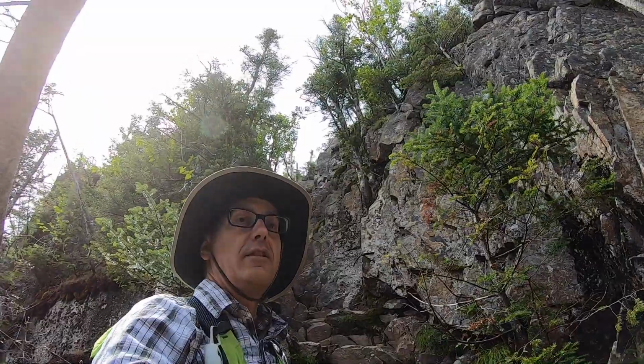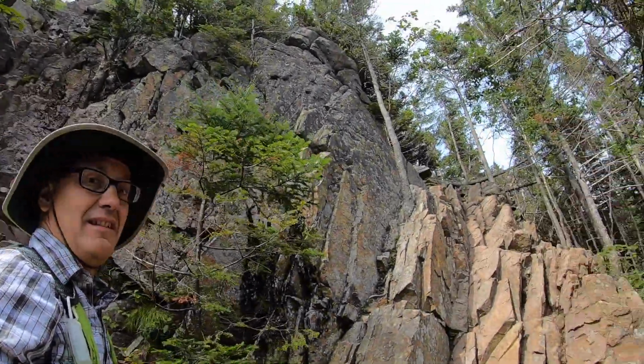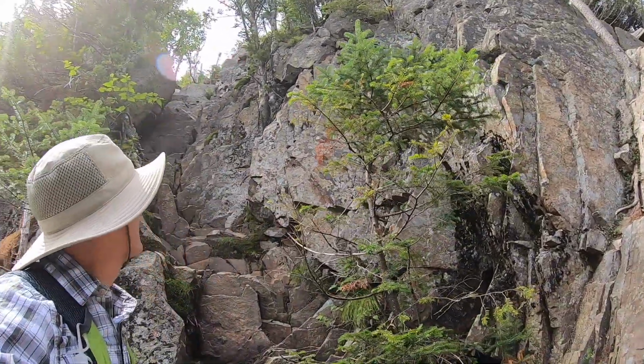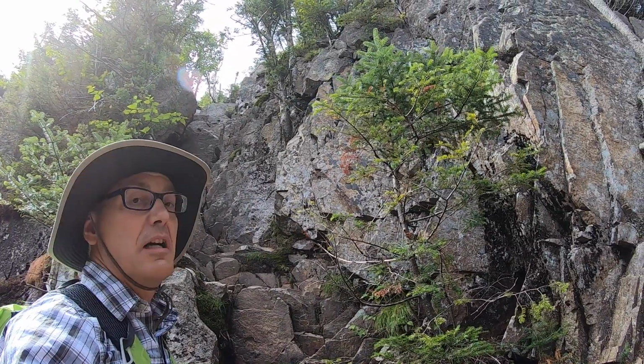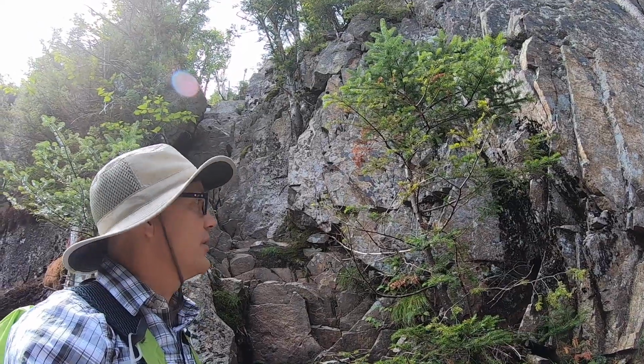All right, for perspective, behind me is the actual chimney. That's the way we just came down. Either way, pretty steep. I think on the way up, we'll give it a shot. But I'll probably leave my bag down here and come back and get it. We'll see how I feel on the way back.